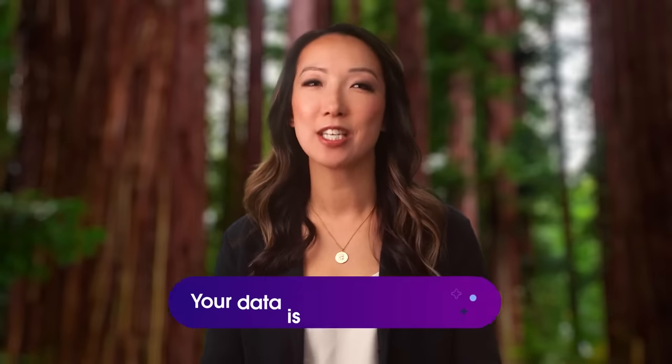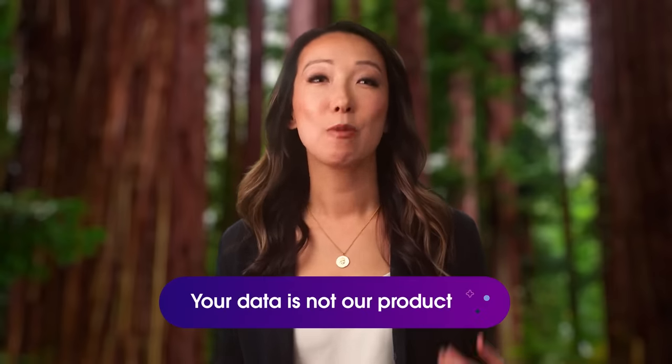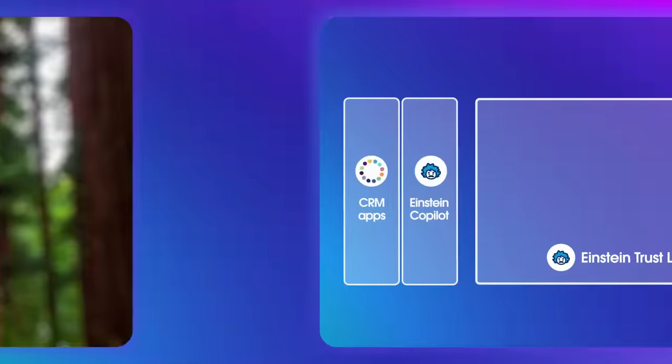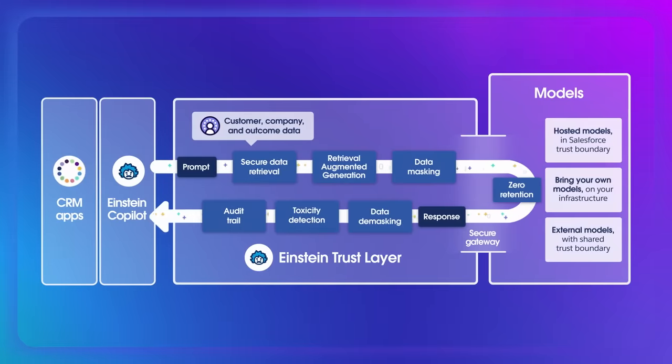And as always, we've built all of our AI on a foundation of trust, our company's number one value. You see, 25 years ago, when we helped you move into the cloud, we decided that your data is not our product. And we've carried that value through to everything that we do in AI. That's why every Salesforce AI product is built on our Einstein Trust Layer, which prevents your data from leaking into a large language model and guarantees you full control of your most important asset, your data.